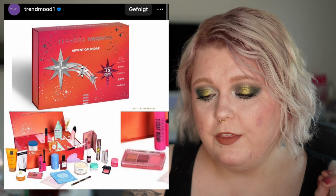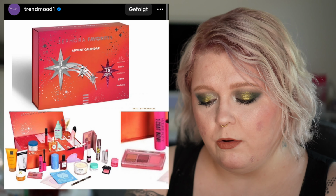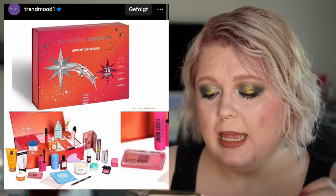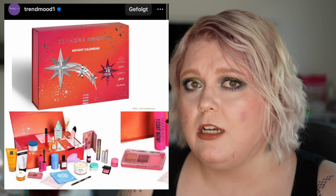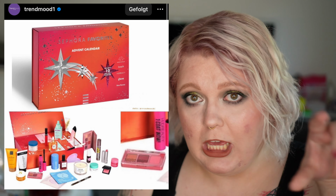This is exciting. The Sephora Favorites Advent Calendar is announced. And I'm not sure, again, where has Trendmood their infos from? Because it says, available now in Europe. Europe is big, girl. Europe is not a country. Europe is a continent. Separate countries in a collab.